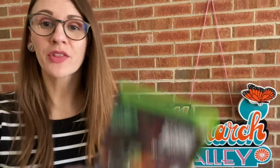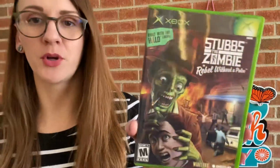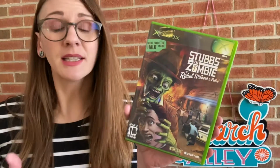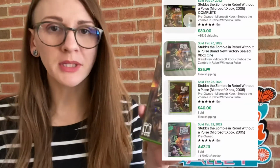Letter X stands for this Xbox game that my husband won't let me sell. I struggled to find a letter X for this haul as well. And I do have a few games that he gave me to sell, but none of them were notable, really. They're probably worth $5 to $10 each. This one, however, Stubbs the Zombie in Rebel Without a Pulse, sells for consistently $25 to $40 and up, probably depending on condition.